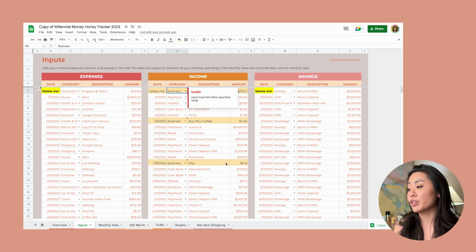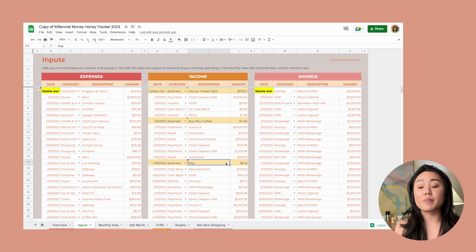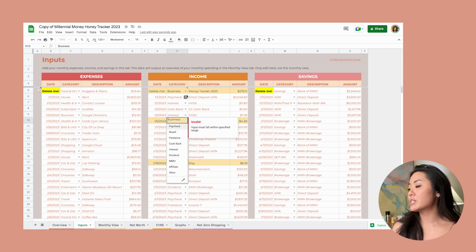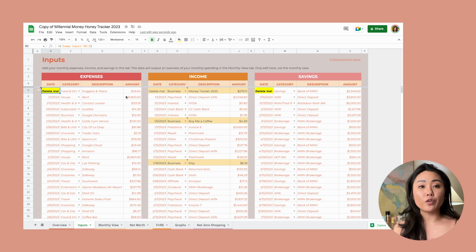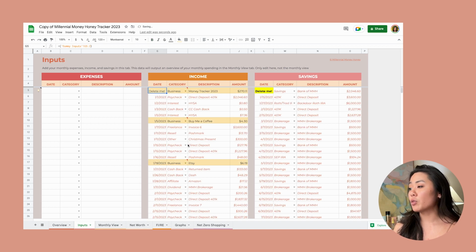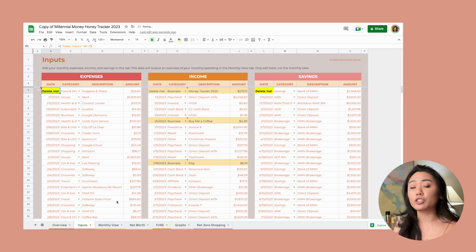So it's highlighting everything, so you can easily see when something is miscategorized or you've spelled something wrong, it'll flag it. So you can see business, mmh. At the end of the day, when you first are getting started using this, you're just going to want to delete all the categories so you can start inputting your own expenses and savings. I'm going to keep those there for now, just so I can talk about the rest of the tabs.